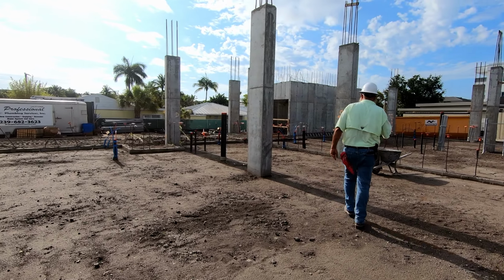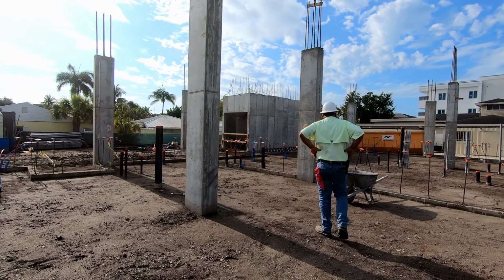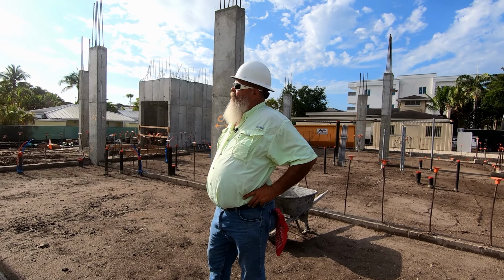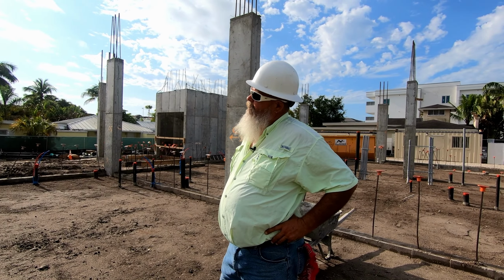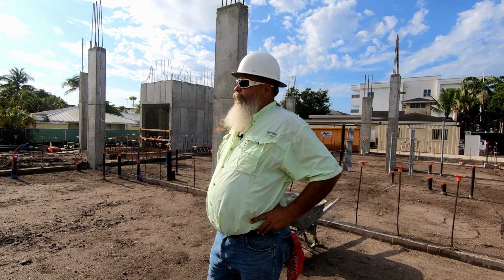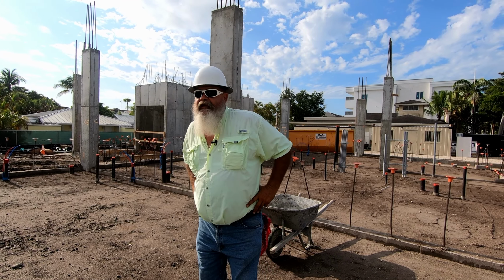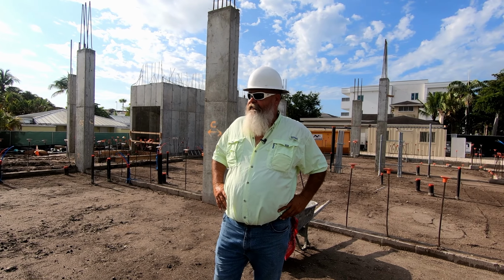And this is pretty close to ready. Again, Tuesday will be a big day next week. Today's Friday. We're digging these footers, we're getting inspected Monday afternoon, pour them out on Tuesday along with a couple of slabs, and that'll open us up next week to begin our shoring for the first deck.